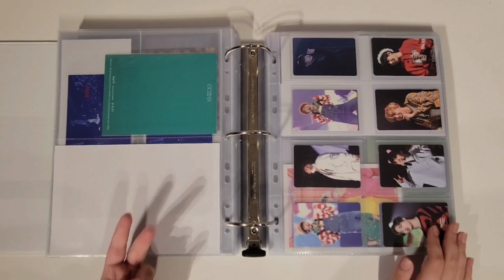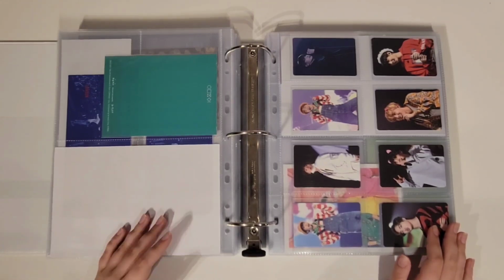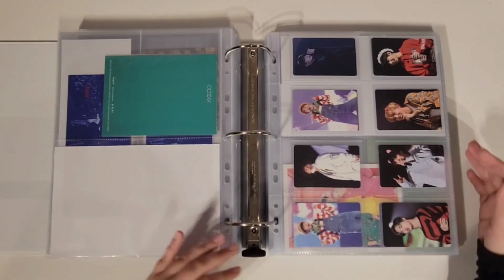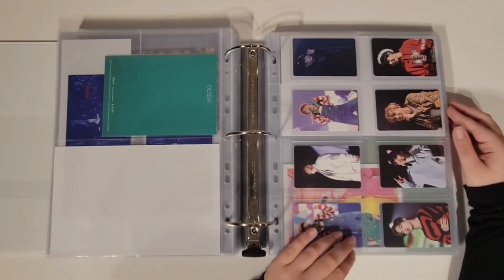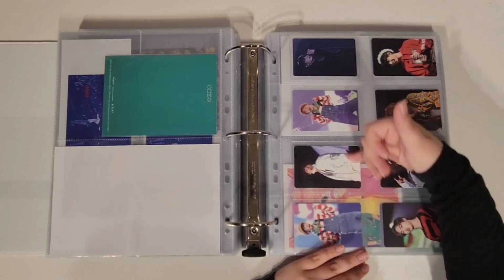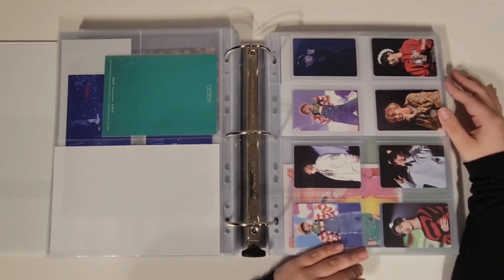And I remember I purchased 2 and I got Taehyung for both. So I gave one away to my friend for free. I was like, here, have him. The entire set for free. I didn't care. So yes, I didn't pull any of these.